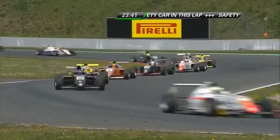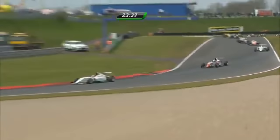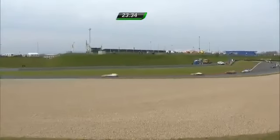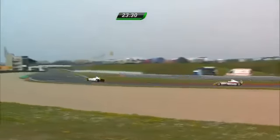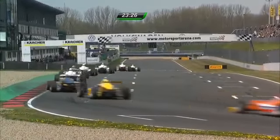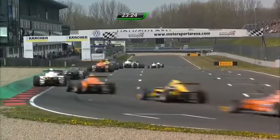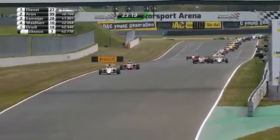So down now to Marvin Dienst, then, from the HTP Junior team, who will be controlling the pace as we go green and go racing once again here at Oschersleben. Head towards the timing line, the green flags fly, and we are away and racing. And the first of the ADAC Formula 4 races gets underway here.